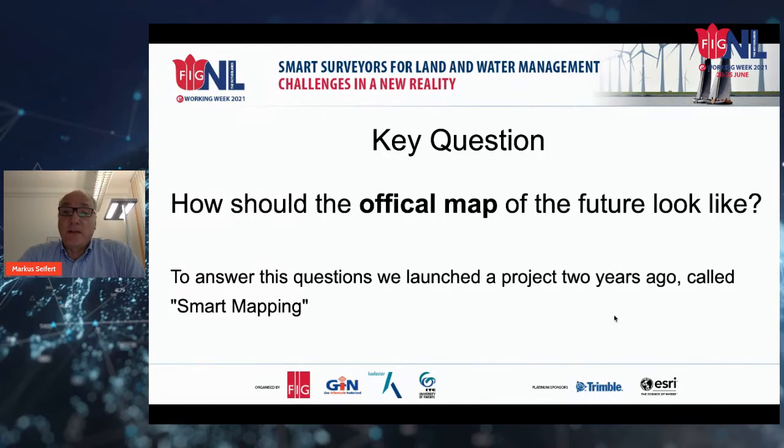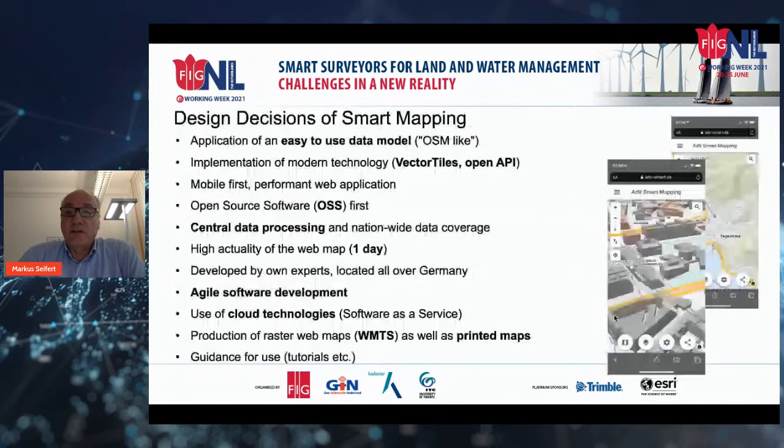At the end of the day, we need maps, and we are considering the question: how should it look so that we have a user-friendly application for any user out there? Therefore, we introduced this project Smart Mapping, where we consider this question and come up with a concrete application and implementation, which I'm talking about in this presentation.